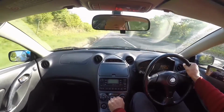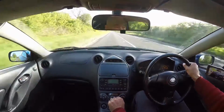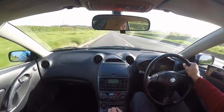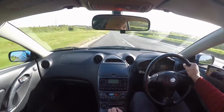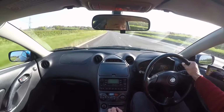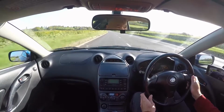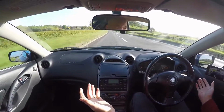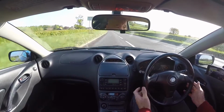Just going through the car, engine starts absolutely instantly, settles to a nice smooth even idle. There's no warning lights on the dashboard relating to the engine or any other part of the car either. But actually, while I'm going along here, just to quickly show you, tracking bullet straight, no vibrations, and I'm at the legal limit here.